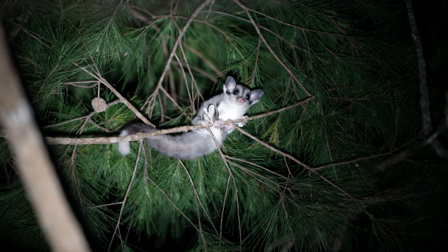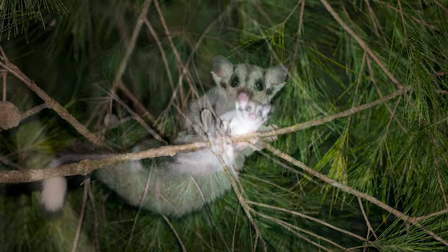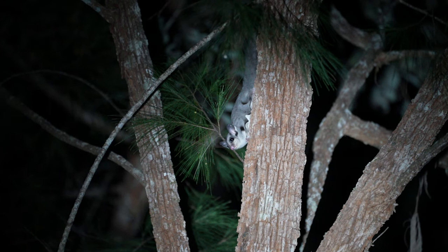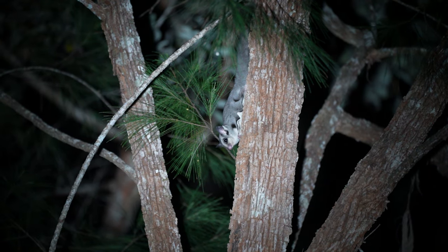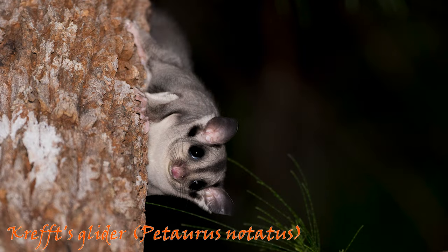Alright, so moving on to some spotlighting, and we've discovered this beautiful crest glider. Now you could easily be fooled for thinking that this was a sugar glider, and I've made that very mistake in the past myself. But a study in 2020 taxonomically differentiated these and split them into three species, the savanna glider, sugar glider, and crest glider. This happens to be the crest glider, and it's differentiated by the dorsal stripe running down its back and a white tip to its tail.